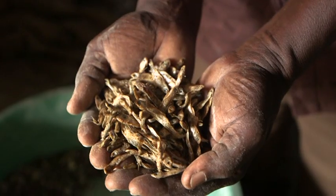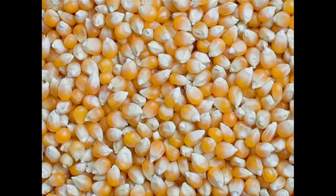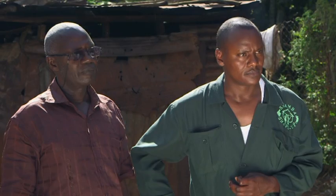Now, cotton seed cake, sunflower seed cake, fish, soya cake, full fat soya provide the protein source. Maize bran, wheat bran, those provide the energy source. Then you have the premixes being now the supply of the trace elements and the minerals.